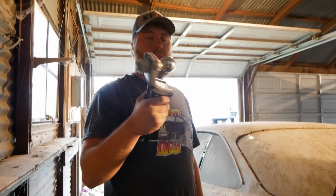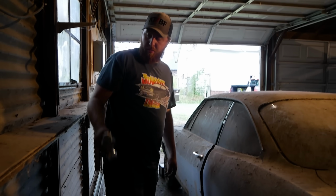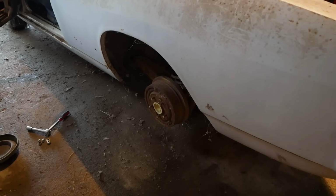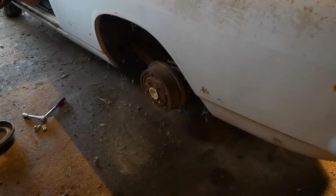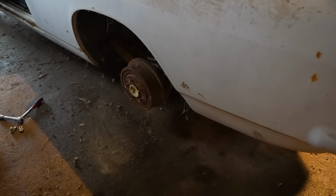Okay, well, demo hammer. The truck had a receiver. I hit that. It wiggles a little bit now. I'm gonna try her again and see if she spins. It spun a little.